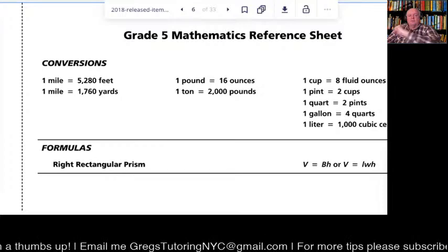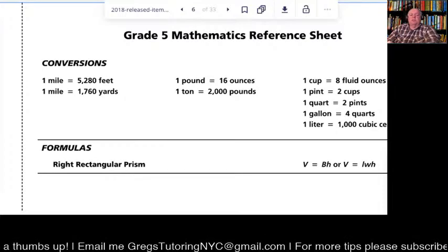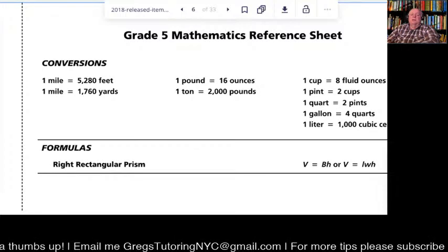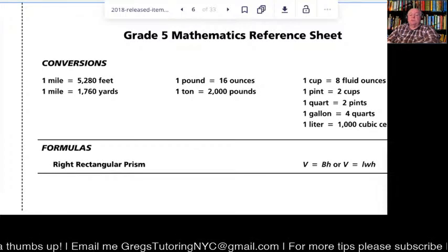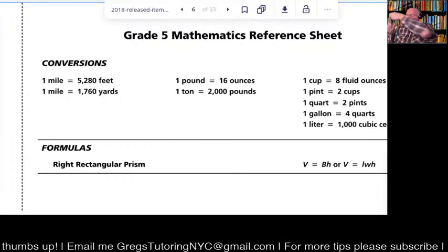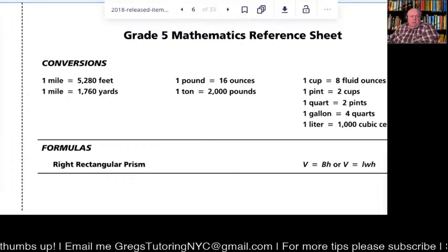So all of you should know that a mile is 5,280 feet. You should know that a pound is 16 ounces. You should know that a cup is 8 fluid ounces. And that table on the side there, you should be proficient in.